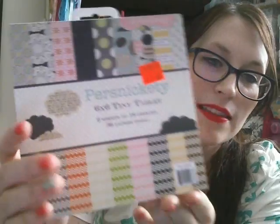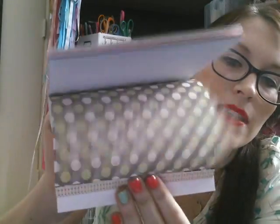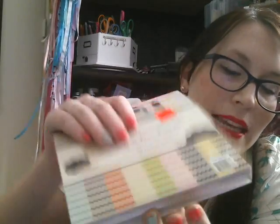I'm sorry. Okay. Then I got this Persnickety pad, 6x6 pad. I love them. Only $2, normally $6. And this is a lot of just cute little basics. So I picked it up.